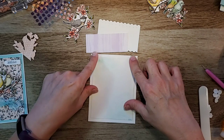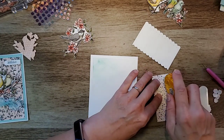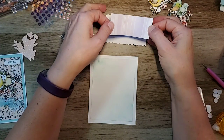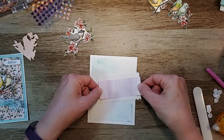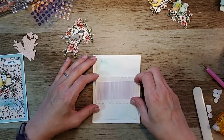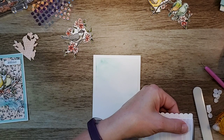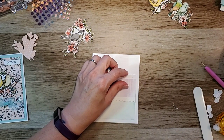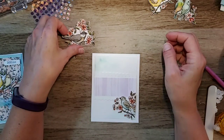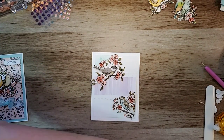I've got my hair. So this little purple piece is from the Playing with Patterns pack. I thought the purple was kind of pretty and it went well with some of the other colors in the paper. So my idea is that, oh my goodness, I did not do that well. I put it on crooked, but that's okay. Just paper. So my idea was that this guy would go down here in the corner, and then this guy would go up here like that. And then we'll put our little greeting right there.